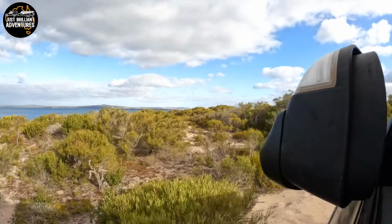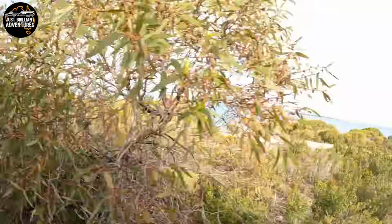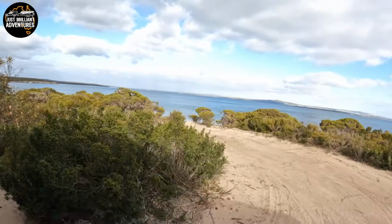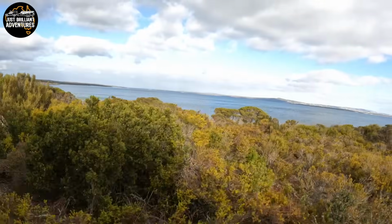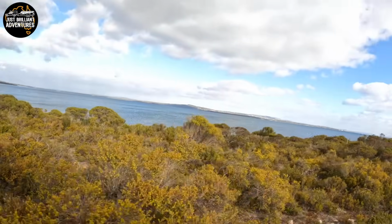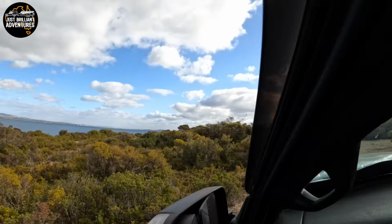Dave nearly caught my hand in the bloody window putting it in. Beautiful view. Oh, beautiful view and beautiful beaches on this side, and it's a bit more protected than where we were at Whalers Way. Rocky.